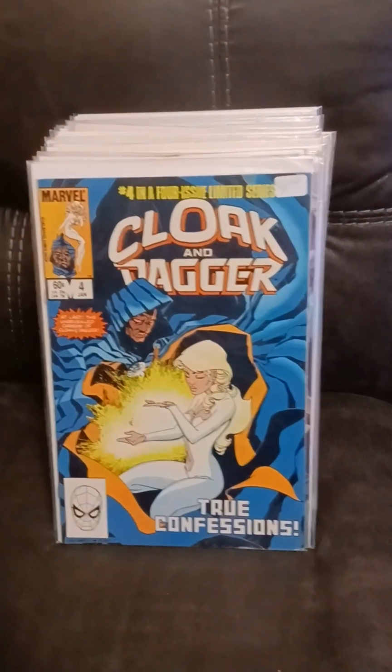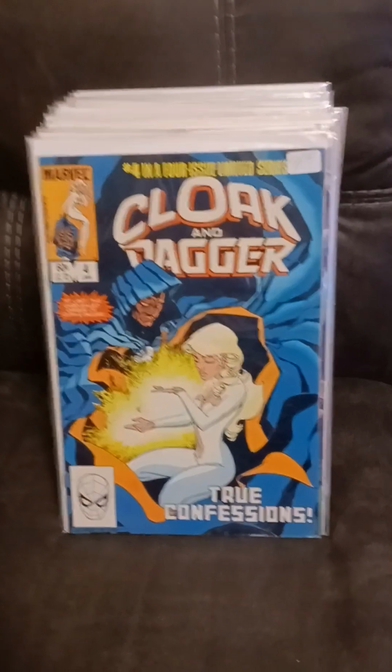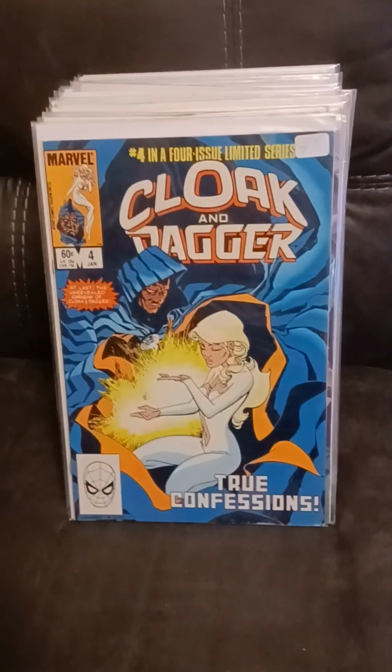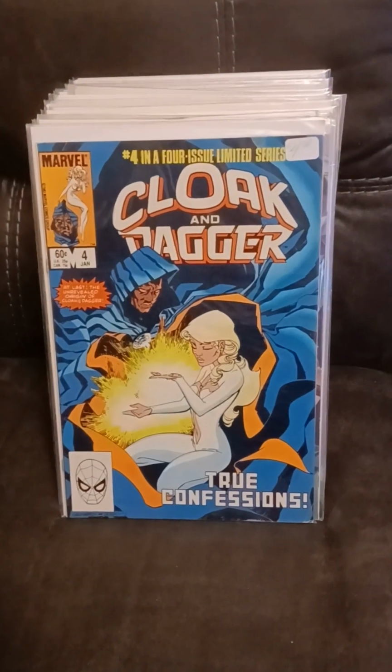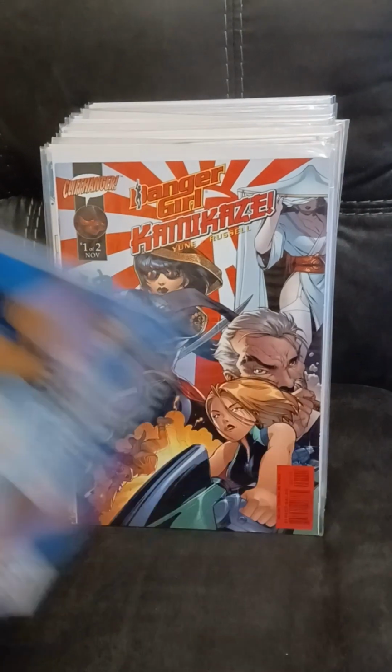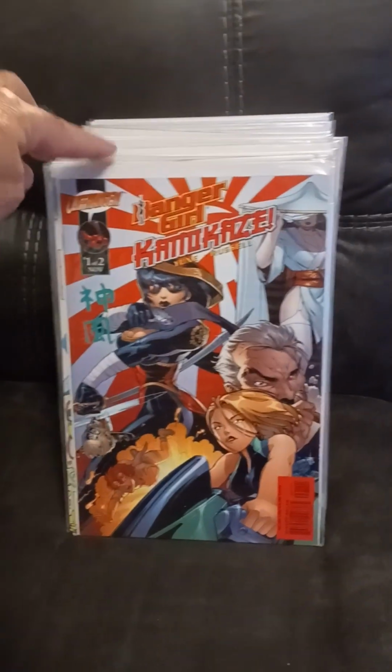Cloak and Dagger, the mini-series. I thought this is the one I needed, and actually the one I need is number 2. 2 is the only one. I didn't have my list with me at the time, so I picked it up, but it's not the one I needed. Danger Girl.